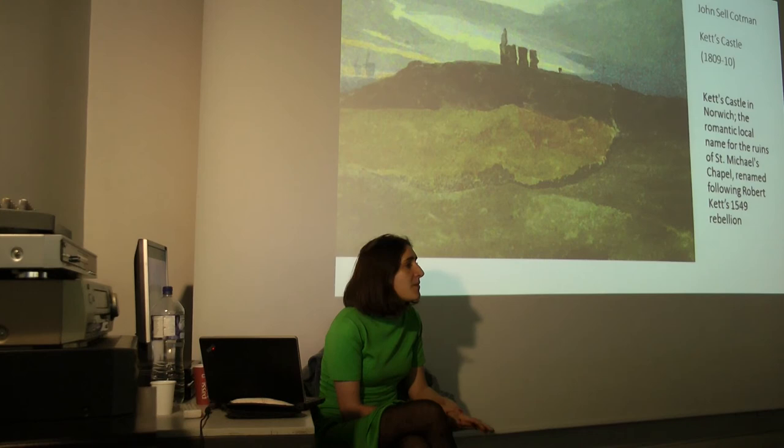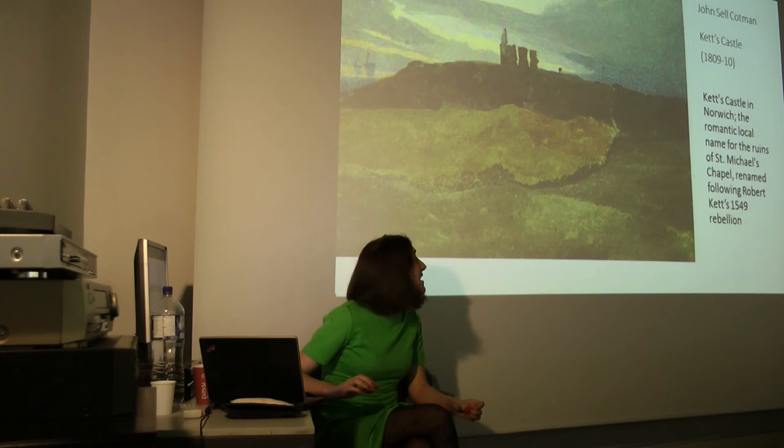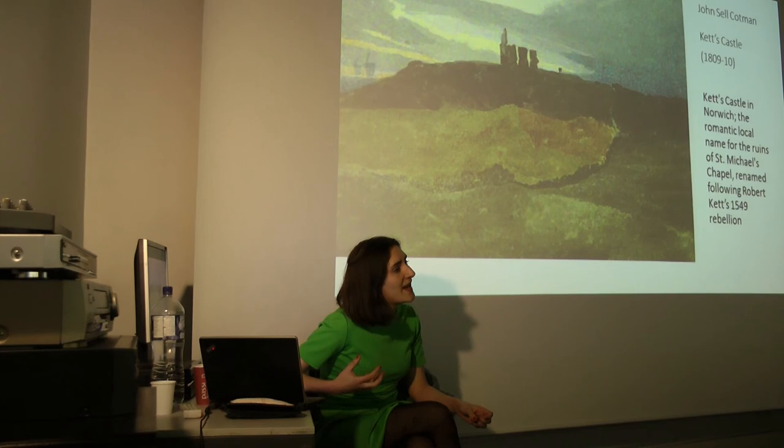Robert Kett was sent to the Tower of London, and then eventually hung from the gallows at Norwich Castle, which was a jail. So you have this story of really an enemy of the state, Robert Kett, suddenly associated with this picturesque landscape, which is romanticised by the Norwich Society of Artists.